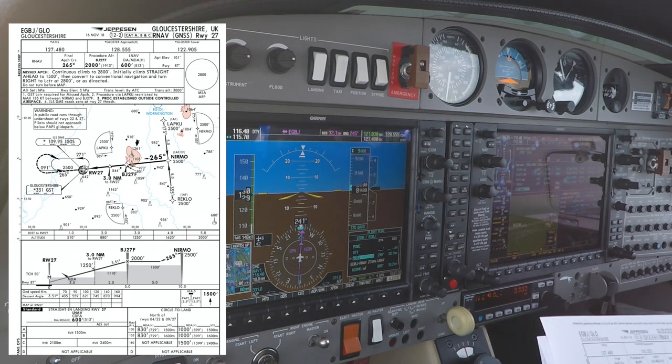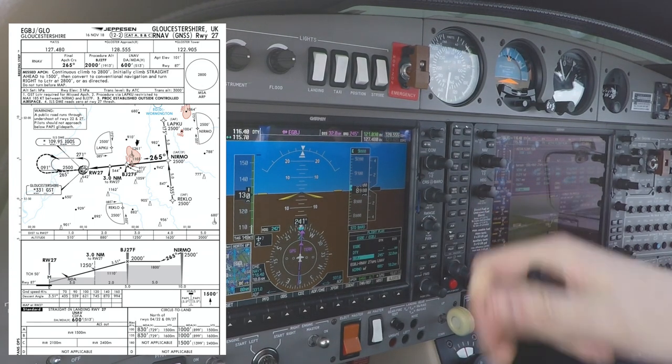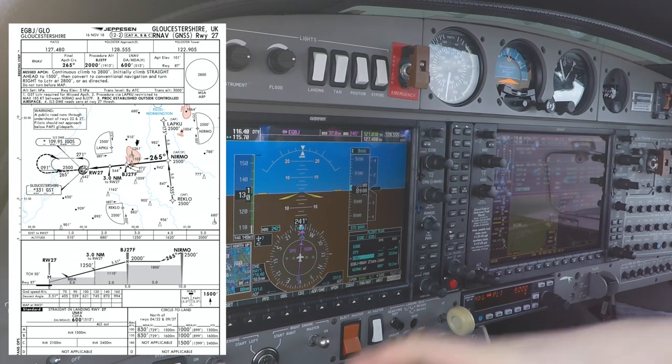Sierra Alpha, just be following your loop control airspace in 10 miles, I'll call you when you're leaving. Coffee Alpha, roger, thank you.